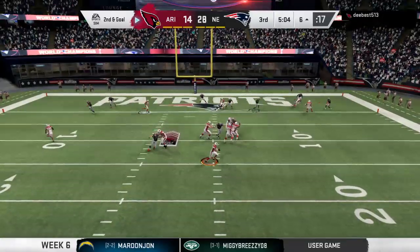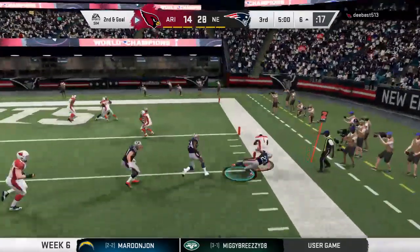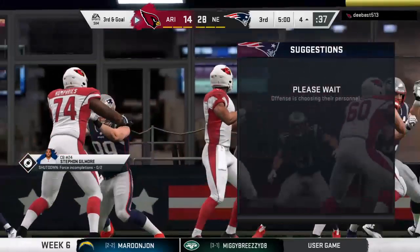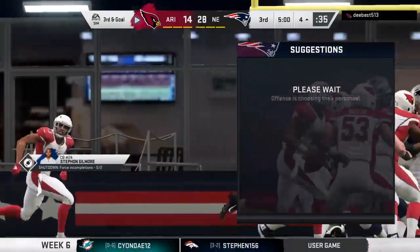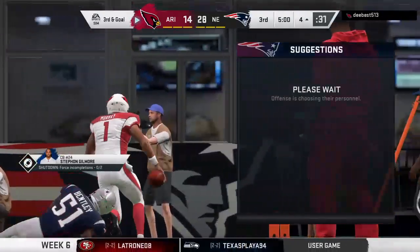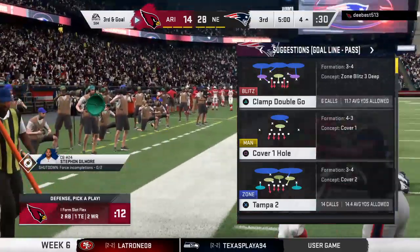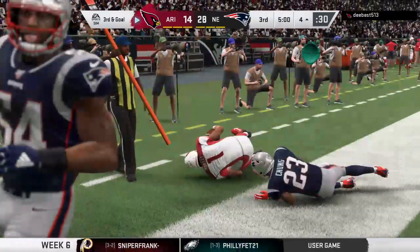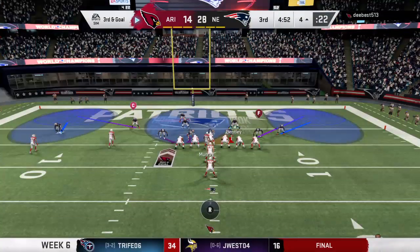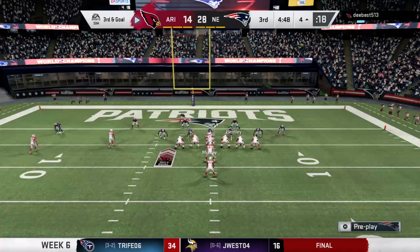On 2nd and goal. Murray flushed out right. All that gets him is just a yard, and now it's 3rd down. How about a tip of the cap to the defense? They're working against a very mobile quarterback, but all day long they've kept him under wraps. And on that play, they held him to a short gain. Gotta figure this is one they need here on 3rd and goal. Hey, here we go. Alert 3. Whip.